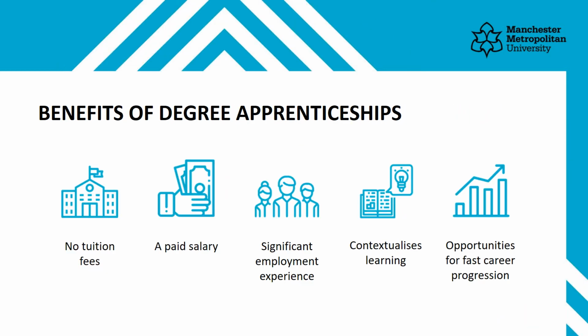There are several benefits to choosing the degree apprenticeship route and choosing to do a degree apprenticeship with Manchester Met. The first of these is that there are no tuition fees associated with degree apprenticeships. Apprentices' fees for their university courses are either paid for by their employer or by the government. Not only this, but students on these routes also get paid a salary, and at Manchester Met we only work with employers who pay over £12,000 a year, and on average our apprentices tend to earn significantly more than that figure. But the main motivator for you wanting to do a degree apprenticeship should be that you are interested in the opportunity to gain significant employment experience, but also build up a connection with an employer over the course of a programme and gain that university qualification as well.